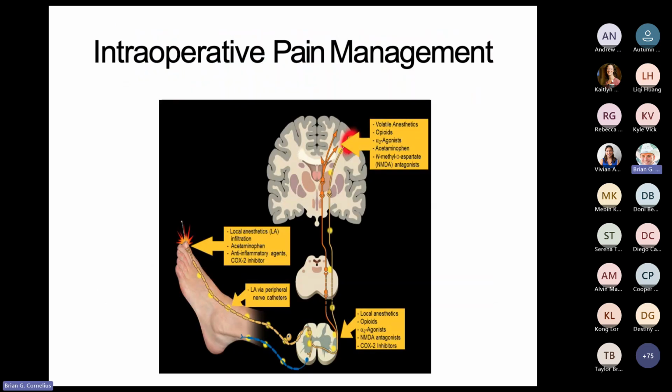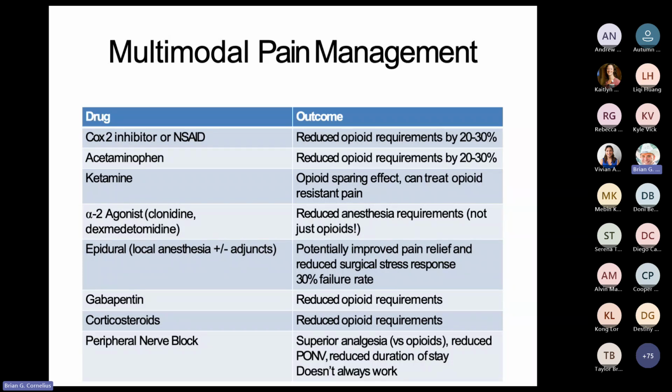So this is really where we stand as far as pain management now with a lot of these different medications. We're hitting a lot of different receptors in a lot of different places, and our patients are having better outcomes now. Multiple agents offer a lot more benefits than a whole lot of one agent. So we're going to talk a little bit about multimodal pain management for these patients.